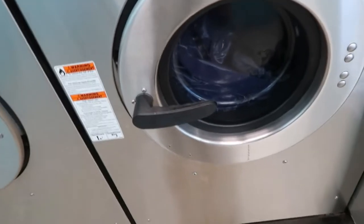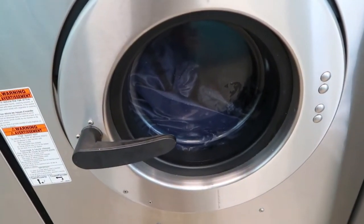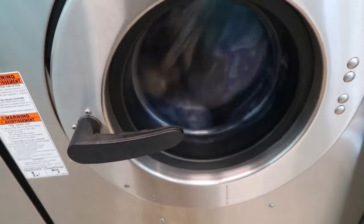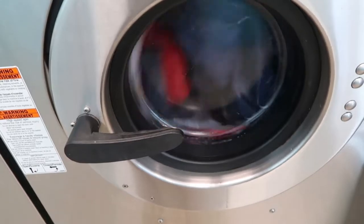Now guys, you see what I mean about the amount of soap in the machine. I put 2 of those packets in there and a cup and a half of liquid detergent. And as you can see, a little bit of suds. I don't know if it's coming through on the video or not. But it's not like super soapy, but I know there's enough in there though.